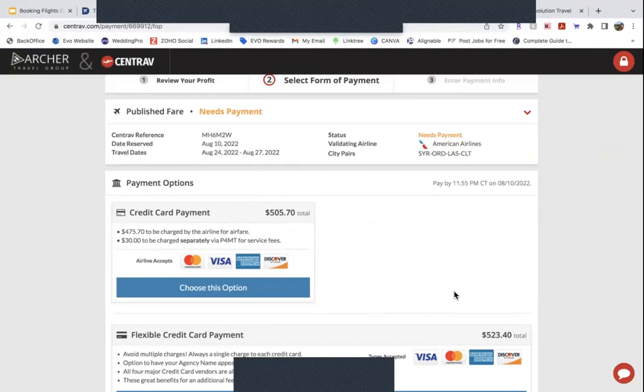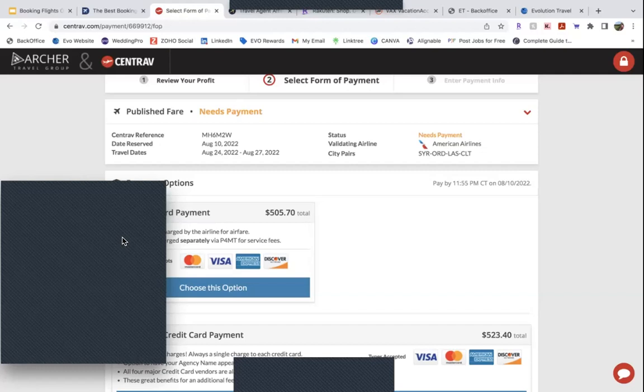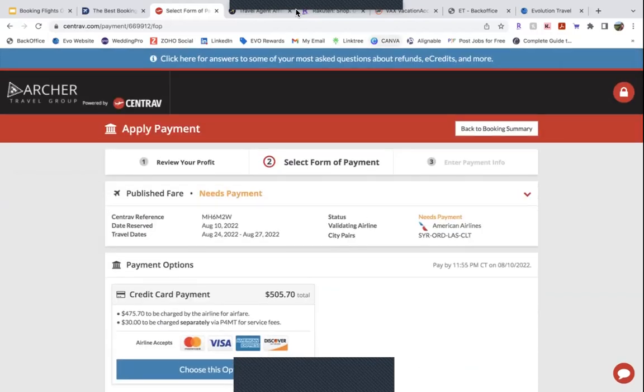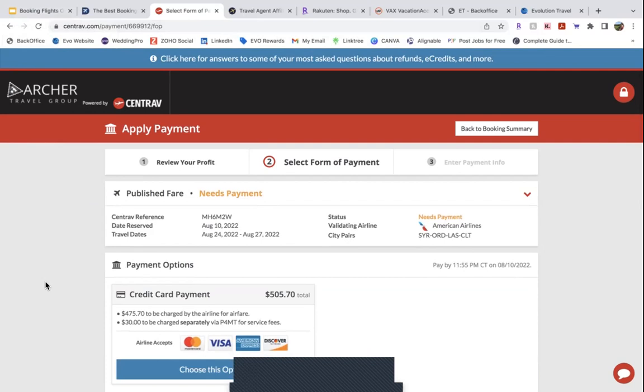So once you pay for this, what are you going to do afterwards? Similar to Vax, as your hint: how am I going to get this money? Yes, Lauren, exactly. The commission tracking form, which is where? Yes, exactly. Perfect. Travel Cafe. Awesome. I'm a former teacher, so that explains it. I like to quiz. All right, so we've taken care of Centrav. Any questions on the process of that?